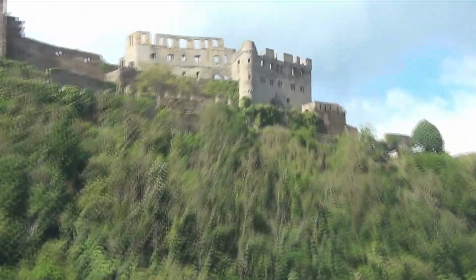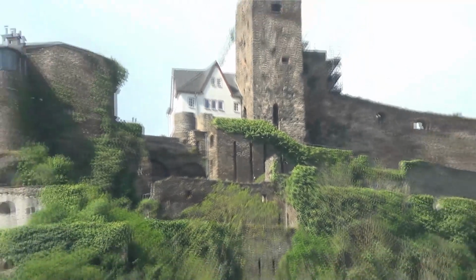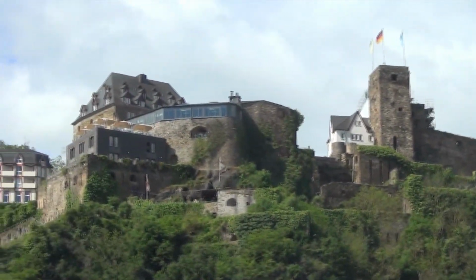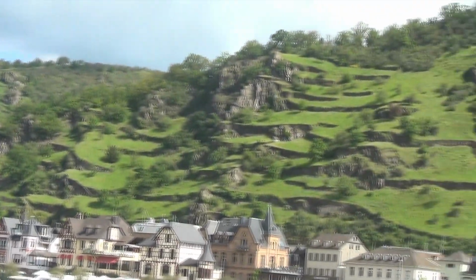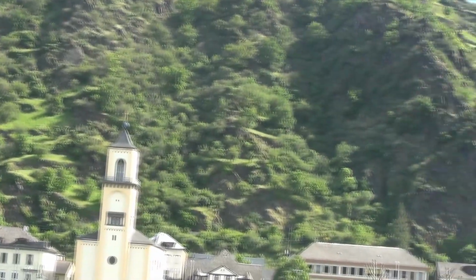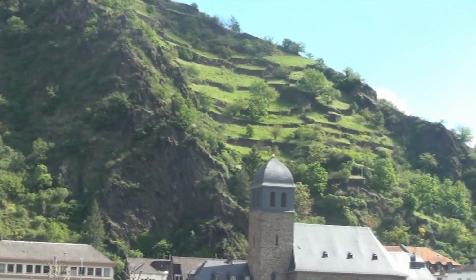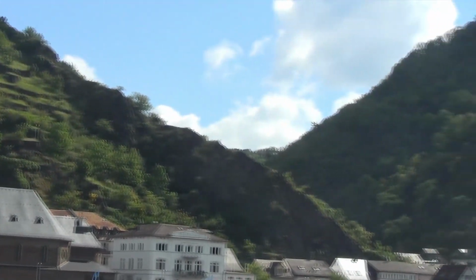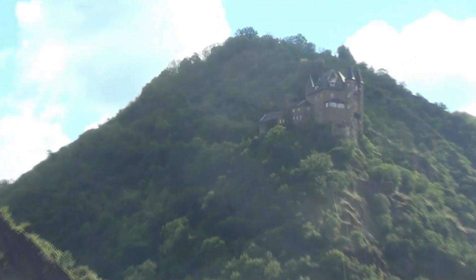Here's a better shot of that castle now that we've gone by it a bit. It's a very long one. Look how bright green that area is there. And also right here, very bright green. And we're coming up on another castle here.